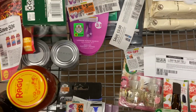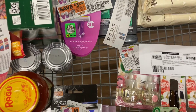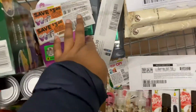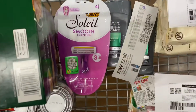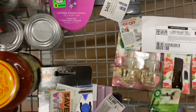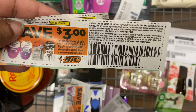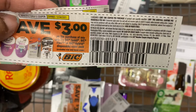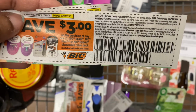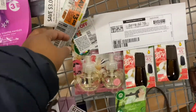Okay, y'all, I'm done with my Walmart Ibotta haul, and I just want to go over some of the deals that I'm going to do. The first deal is this Soleil Smooth Scented Razor. It's $5.27 at my store. Then I have this $3 coupon that's going to take $3 off, and Checkout 51 also has a $3 rebate on 2. So that'll make it free after the coupon and the rebate.